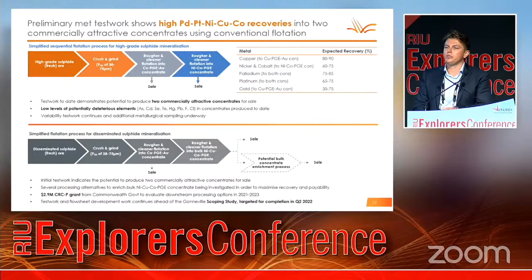We've basically shown that we can produce two separate concentrates, a copper precious metals concentrate as well as a nickel cobalt concentrate. We've got a tightened range of expected recoveries now up on the right-hand side of that page. We believe those concentrates will be very attractive to a whole range of customers, particularly the way the nickel market is at the moment. Everyone is desperate for feed. Everyone is absolutely fighting for any nickel they can get their hands on. And we've got very clean concentrates that we can produce and sell to a whole range of customers.